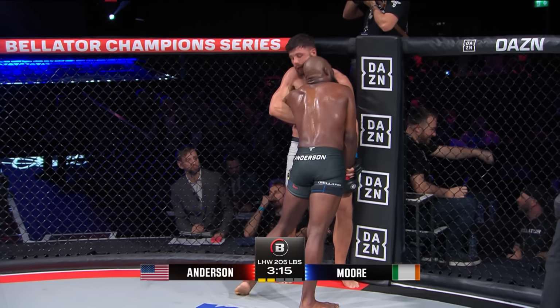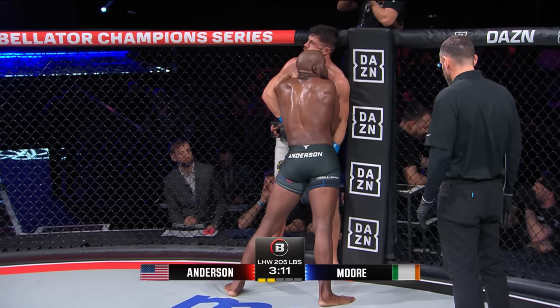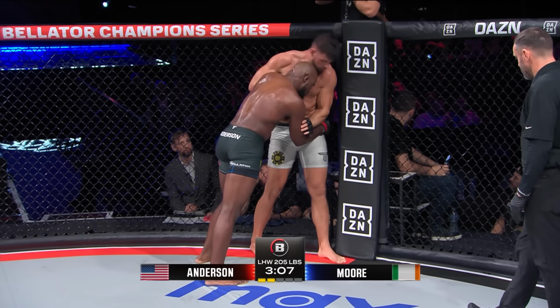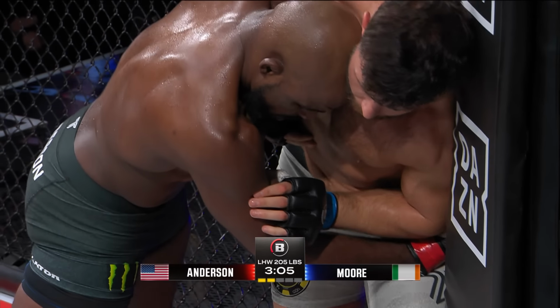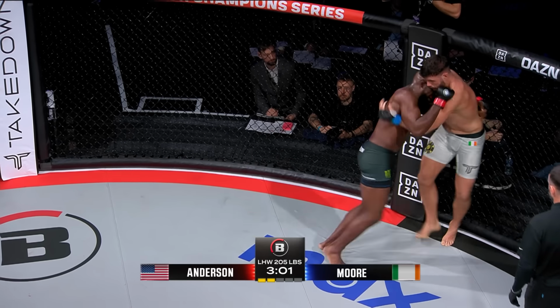Karl Moore with the wrist control here. Karl mentioned his dad, Kevin Moore, who just went through his last cancer treatment 2 weeks ago, so now he's got extra motivation tonight. We want to stay there, we got to work, let's go.